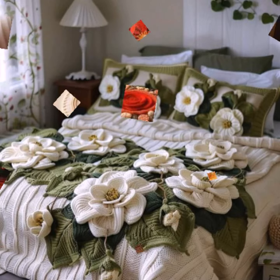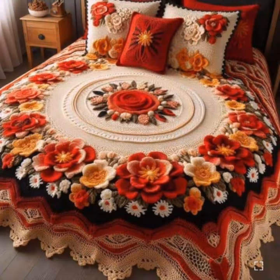If you want to buy these very beautiful crochet bed sheets, then I will tell you some website names like AliExpress, eBay.com, Etsy.com and Amazon.